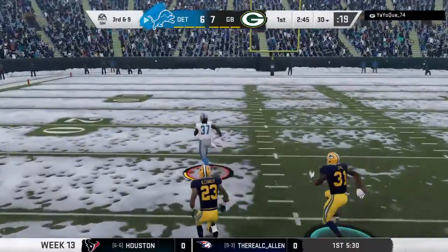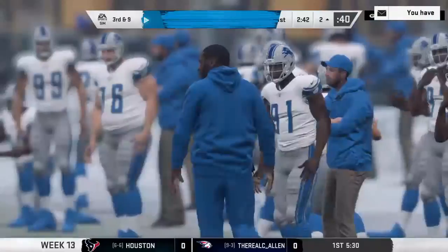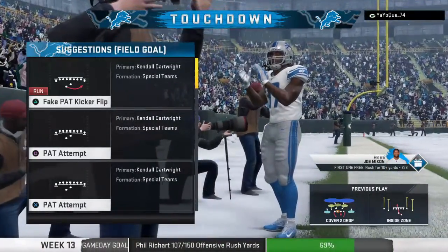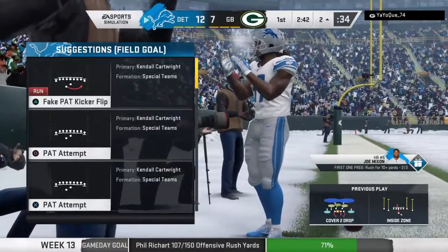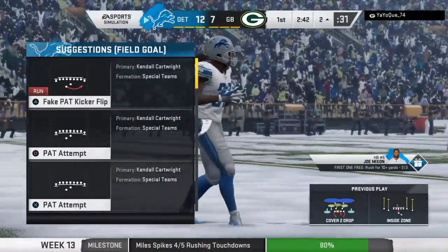And nothing but Davis ahead. Touchdown, Detroit. A great play there. His 5th touchdown now on the year. And the Lions are going to jump back in front.